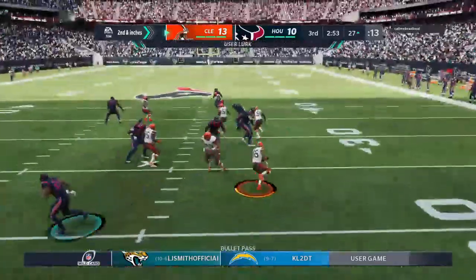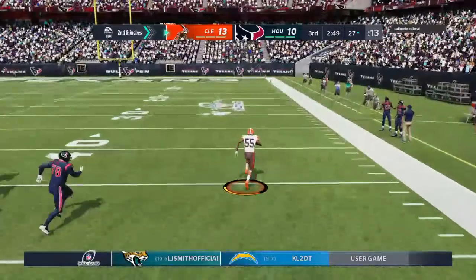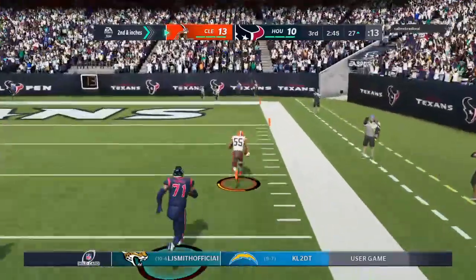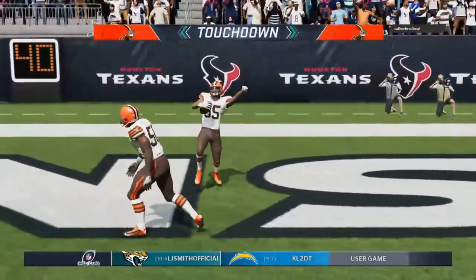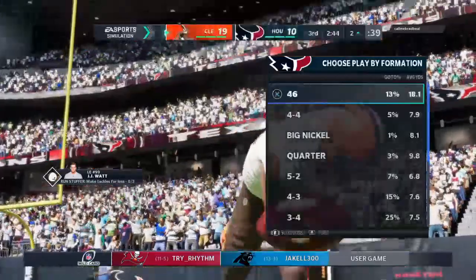Into heavy traffic, and it's intercepted. Picked off by the linebacker, Miles Jack. The 40. He's at the 30. 10, 5, and he takes this one back into the end zone, and the Browns defense has a touchdown.